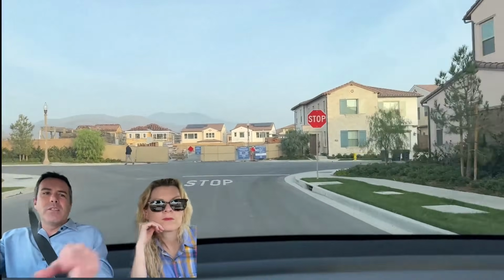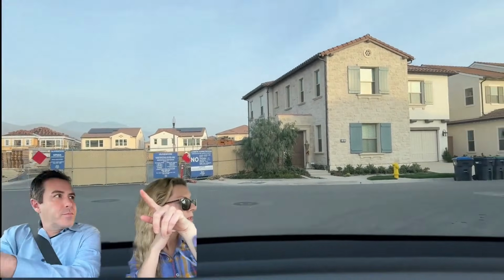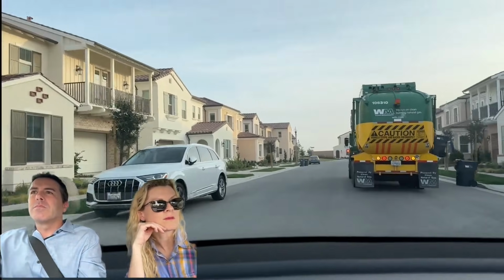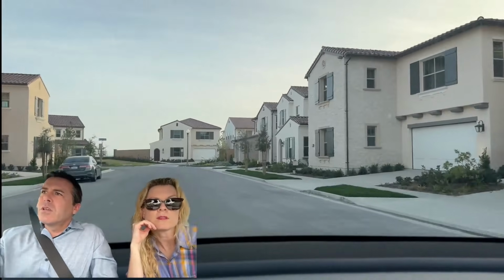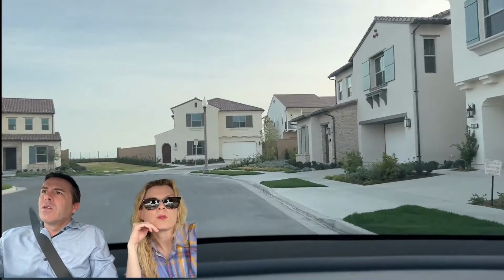And I'll probably head this way, and then you can see some homes in the front that they're in the process of building. Can you go that way? I don't think you can. We're back in the same spot. It seems like it kind of loops. Oh yeah, it does. So these homes will have views. Yeah, these homes are view homes.